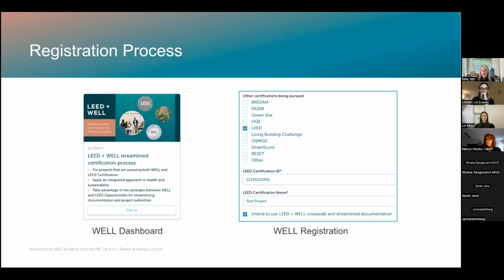If you see that tile and click on opt-in, a new window will open up, allowing you to put in your LEED project information and indicate your intent to use the Streamlined certification process. You'll then be able to save that information. You are able to edit this information at any time. So if your project information or strategy changes, you can always go in and update it. Don't feel like you're stuck or frozen into a commitment you made at one point. So within the LEED Online process, the process is similar.